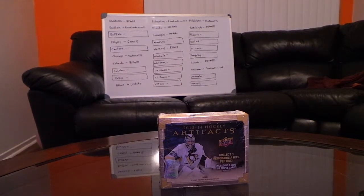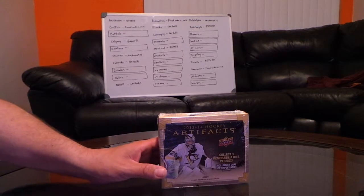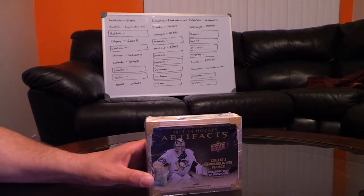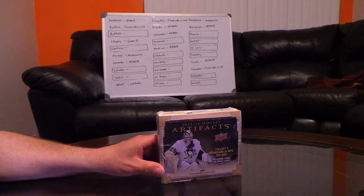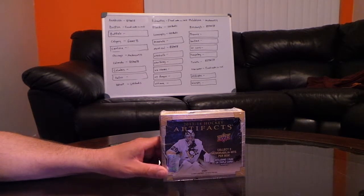Hello, everybody. Welcome to break number 4. It's a box of 2013 Upper Deck Artifacts. It's my favorite product. I guess a combination of it being a long weekend and Friday night break.